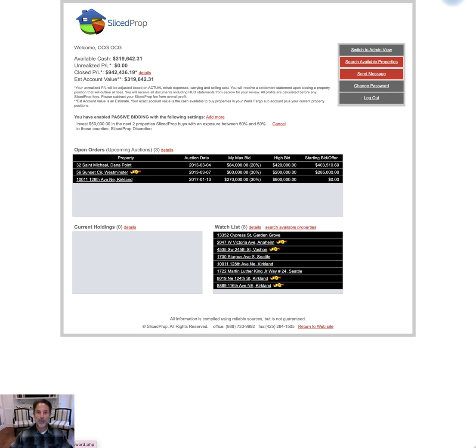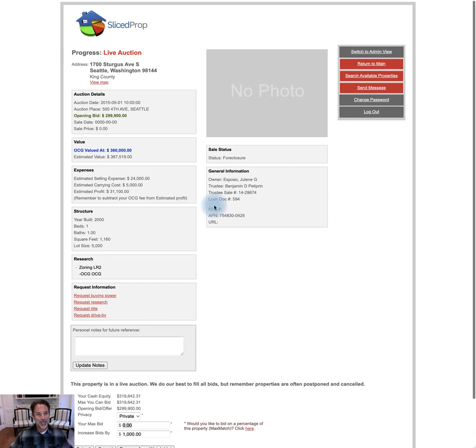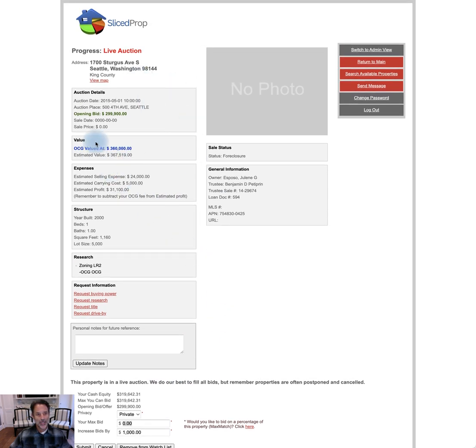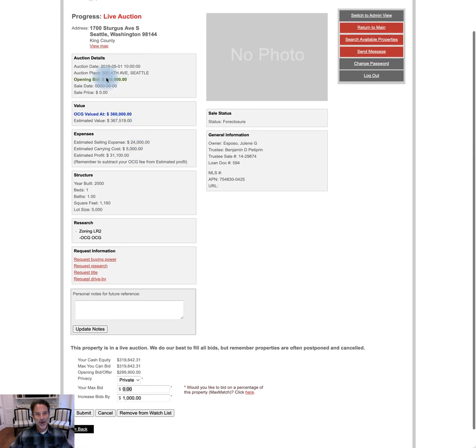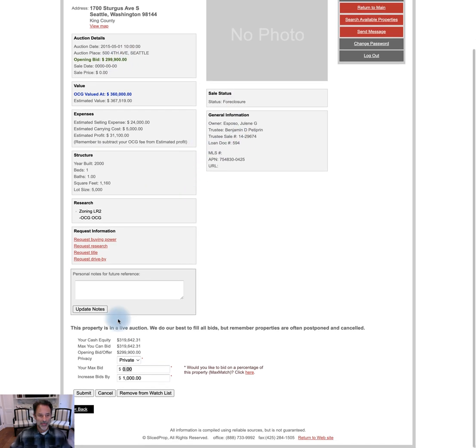If I find a property, I'm going to go to my watch list here. Let's say I click on Sturgis and I say, oh, I like this property. It looks like it's valued at about $360,000. Opening bid's $299,000. It looks like there's a little bit of profit in here per our research, about $31,000 of profit. Now that's 10%. You know what? I'm going to go ahead and give it a shot.